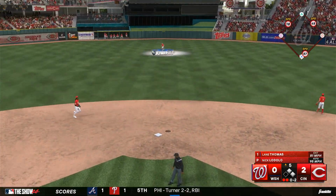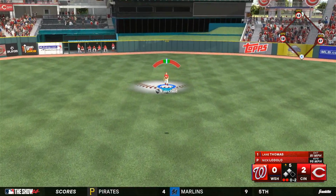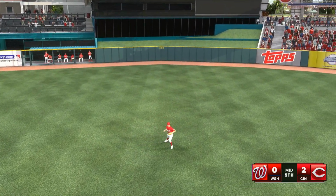Here's a high fly ball out to center. And that's the third out. So the Nets.